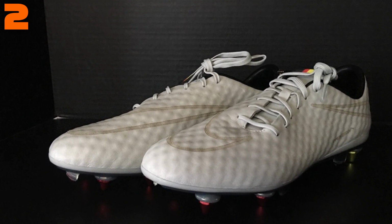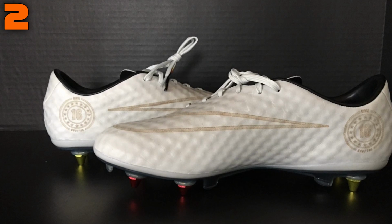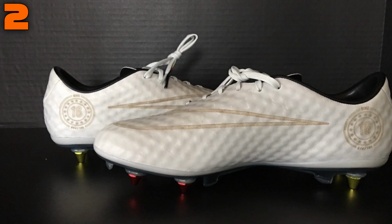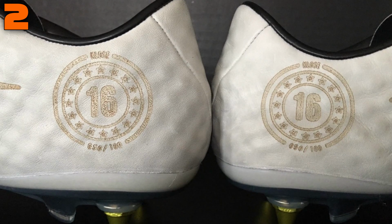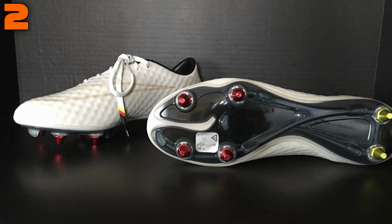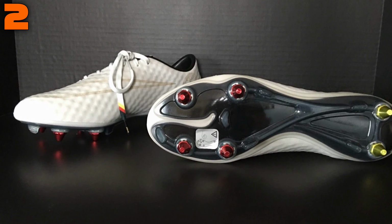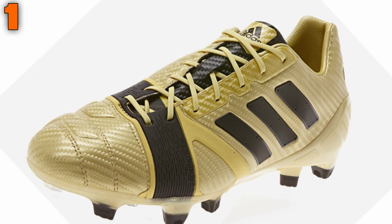Featuring an all-over white colourway on the soft and supple honeycomb butt leather upper, Nike adds some closer detailing with the number 16 signifying his World Cup goal tally and which pair out of the 100 set to be released you had. Some Germany-inspired colours also featured on the lace aglets, sock liner and studs in black, red and yellow as a patriotic finishing touch. So guys, we made it to our number 1, and what a pair of boots which were never actually released.